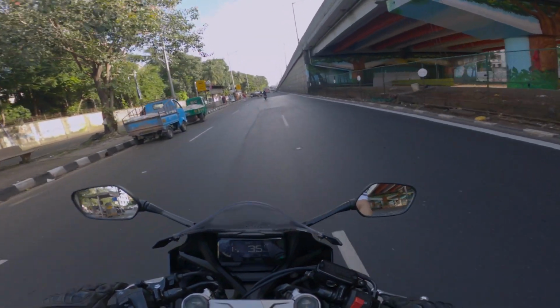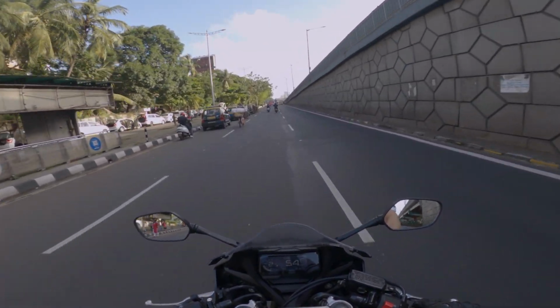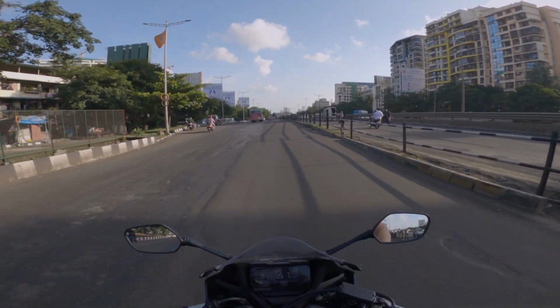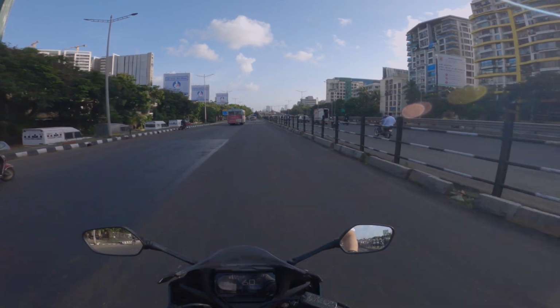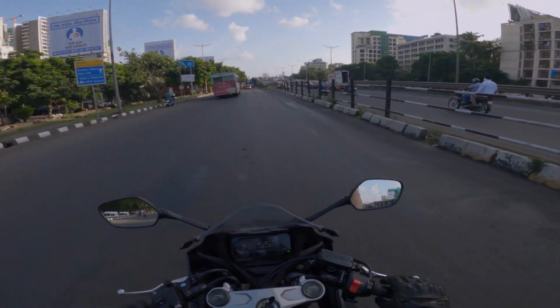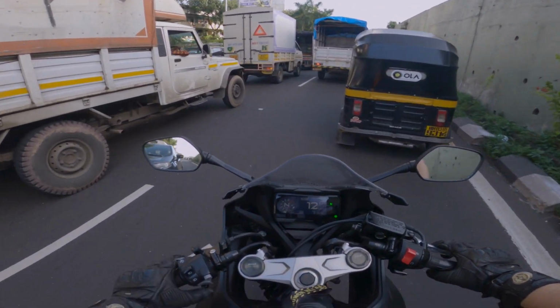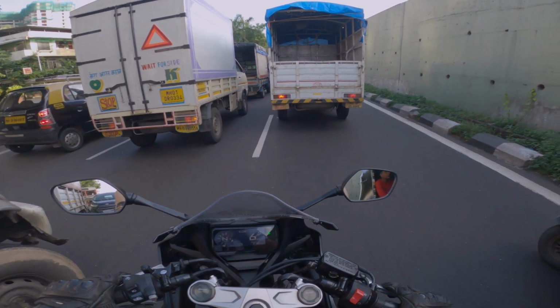Like this one. This was a good tip-in. I liked it. What? Now the flyover is empty. What the hell? Could have gone ahead. Anyways. Oops, sorry. Left my indicator on.